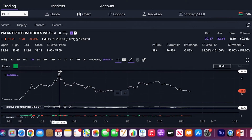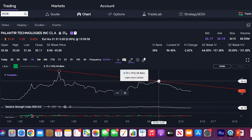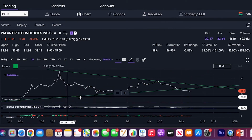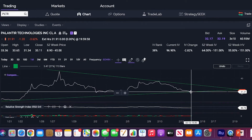So I'm going to go with the previous high of $45, mark it there, and then I'll go to the second highest point, which was on February 9th. I'll mark it there. And then for the bottom of the triangle, we'll go to the lowest point, which is where this last runoff started on the 22nd, or rather the 21st. And then we'll go to the second lowest point, which just so happens to be where we ended up trading just this past week.